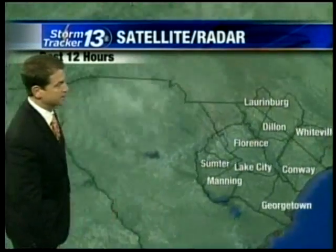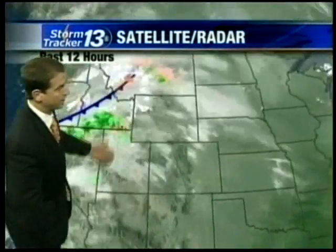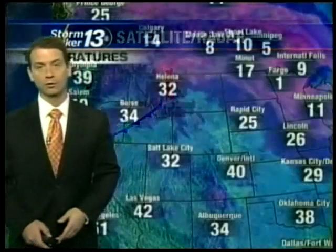Your satellite picture is clear this morning. In fact, you have to go quite a ways before you find the next storm system that will affect us. It will not affect us in the way of rain or other kinds of precipitation, but this cold front will dive to the southeast, and that's going to bring in even colder weather to the area for the early to middle part of next week.